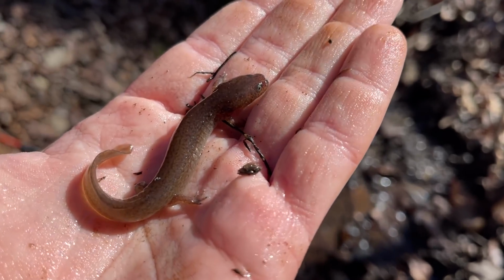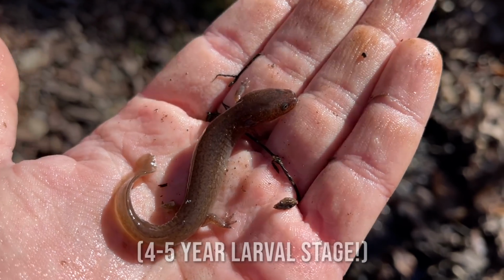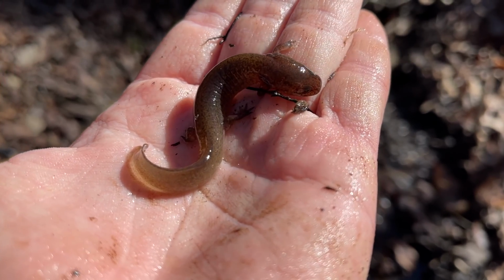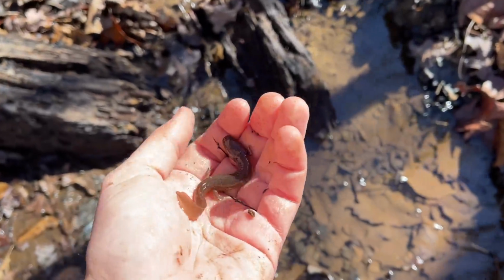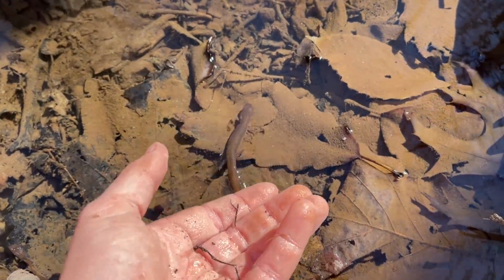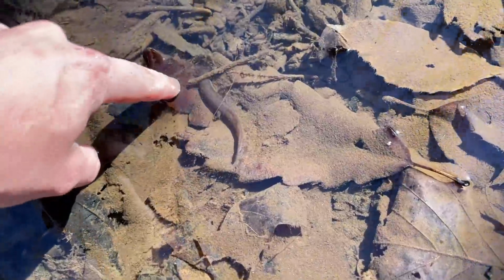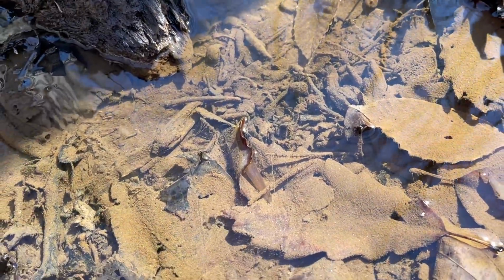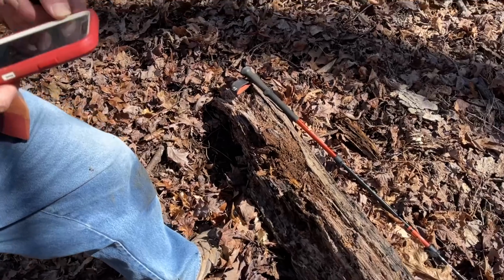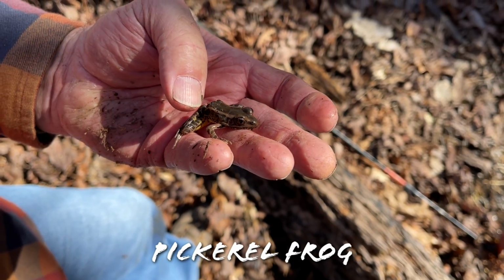I want to say that these guys spend a lot more time in the water than most other larval salamanders, but yeah, they may overwinter as a larval. Either way, really cool looking little salamander. And when we put him in the water here, you'll be able to see him do his thing. But they've got a kind of paddle tail, and they're really well adapted for living in these mucky seepages. And then Mike here has a pickerel frog. First one of those of the day.